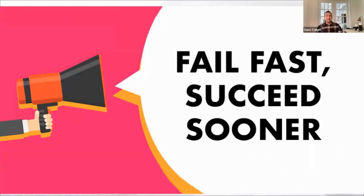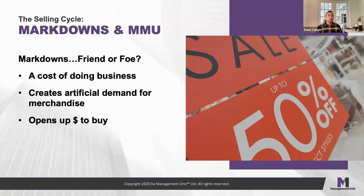And the way that we look at it is like this. Markdowns are a cost of doing business. First of all, it creates demand for product that does not have demand, right? If something has been sitting on your floor and you've been watching customers pass by it for week after week, the demand isn't there. Maybe it's the color. Maybe it's the fit. Maybe it was just a bad design, okay? But if it is getting passed over week after week, the demand for it is just not there. Markdowns allow you to create artificial demand for that product. Okay. So markdowns are a tool that you can use to maneuver your customer. I don't want to say the word manipulate, but maybe a little.